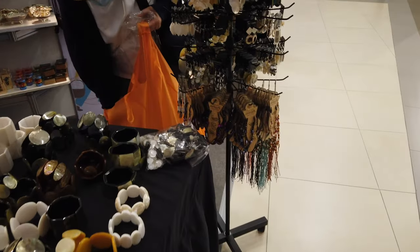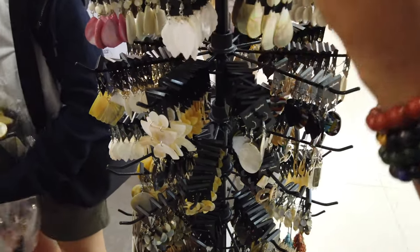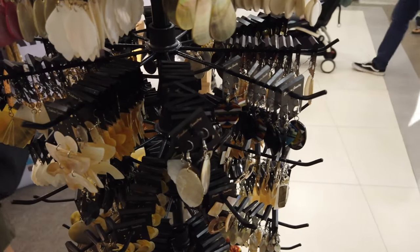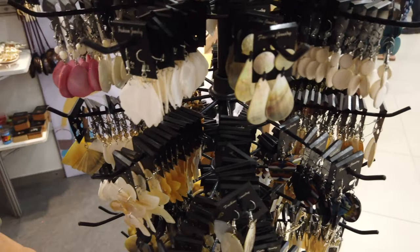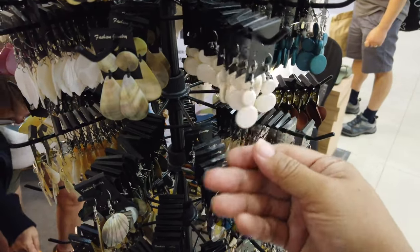OMG, I like collecting earrings. Thank you so much, Ma'am Miller, for my earrings. I will have to show you my collection of the different earrings. I like all the different designs, not necessarily like this. I like all of this.